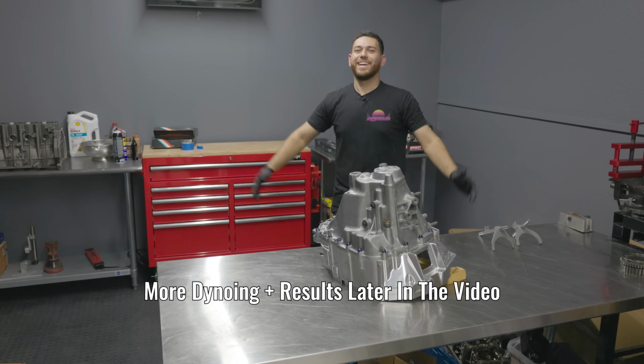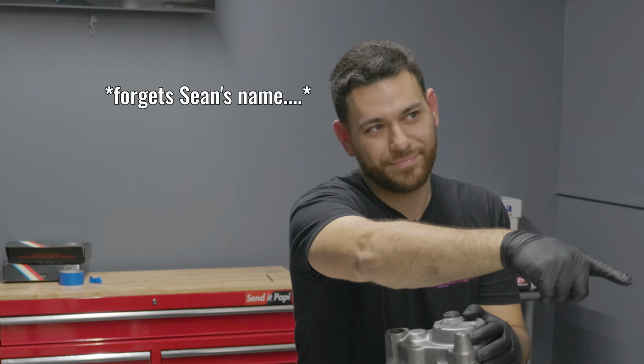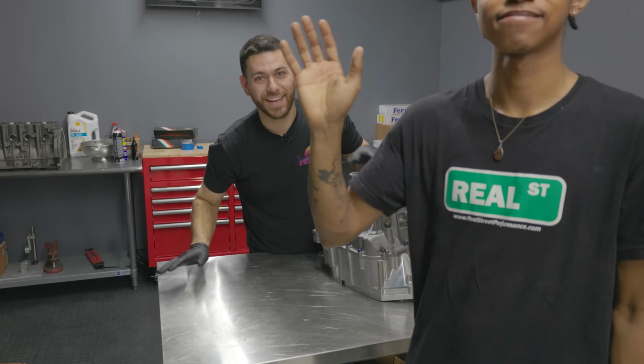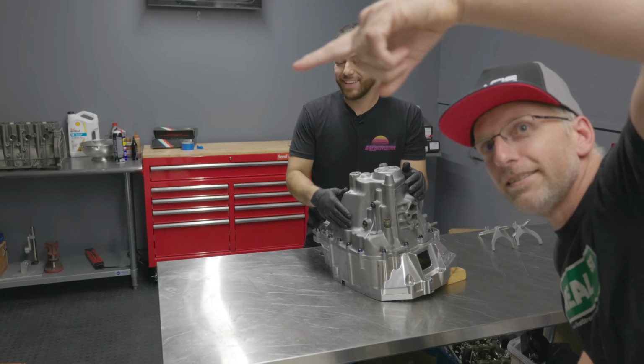Peter's leaving the shot. Guys, we're taking a break from the dyno stuff. Peter's right there. Wow, Sean is here too. My man, Sean. Sean, get in the camera, Sean. Sean's hanging out too. Put your head down because you're super tall. We're taking a quick break from the dyno stuff. This is Sean right here.